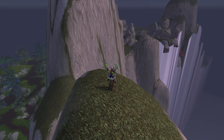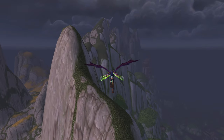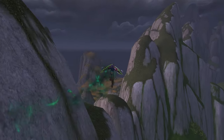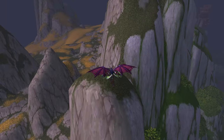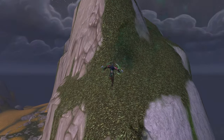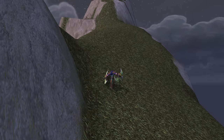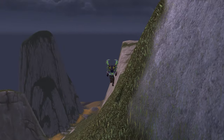Well, at least we did get to keep some. We do get to see some of it. What we can do is let's make our way around this way. Come out this way. And they do keep some of the Vale of Eternal Blossoms, which, it's kind of sad because I thought they were going to do a lot more. Shoot, man.